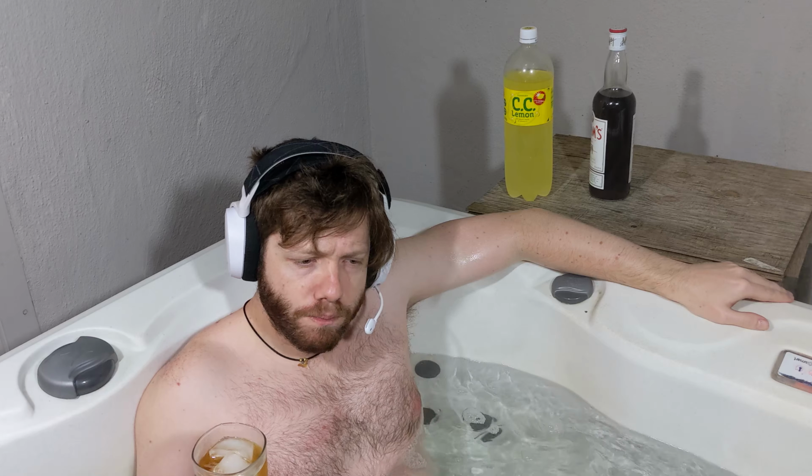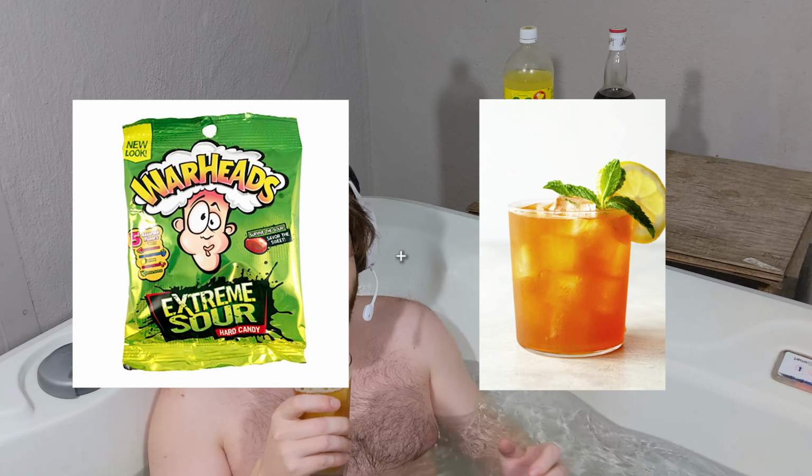Like a sour taste to it. Yeah, the sourness of the Pimm's is really getting accentuated by the lemon in this. It goes beyond an iced tea kind of thing. Kind of that iced tea vibe, but like a sour Warhead iced tea, if that makes any sense.